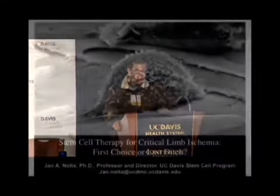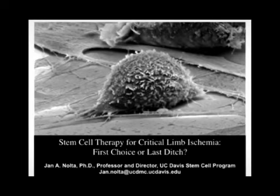Well, most of what we do for critical limb ischemia involves complex revascularization with bypass to distal targets or atherectomy or angioplasty or stenting at multiple levels. But there's still patients who we don't have the technology to treat with revascularization. And in those cases, we're interested in medical therapies or angiogenesis or other adjuncts, including stem cell or regenerative medicine therapies. We have with us tonight Jan Nolta, who is the director of the stem cell research program at UC Davis, to talk about stem cell therapy for critical limb ischemia. First choice or last ditch. And it may not be that we have the answer quite yet, but we're heading in the right direction.